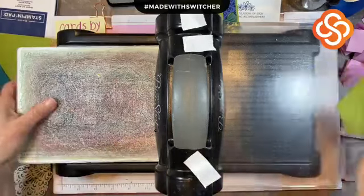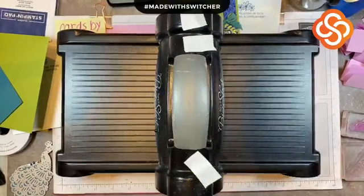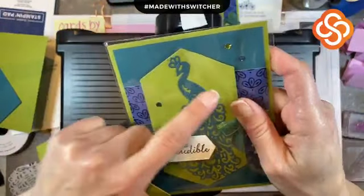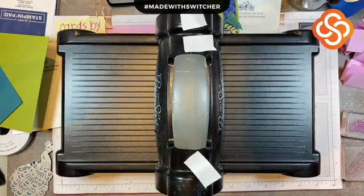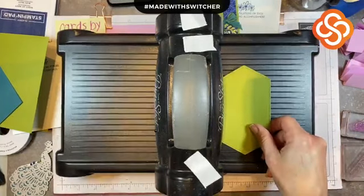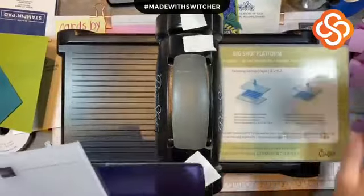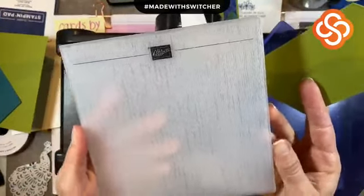Now, we're not quite done with the Big Shot. You can't really see it, but on this card, this is textured. I don't know if you can see it. It's the subtle embossing folder. It is my number one absolute favorite embossing folder, and that's because if you don't know what to do on something but you want a little texture, use the subtle embossing folder. It is like linen-y thread lines.